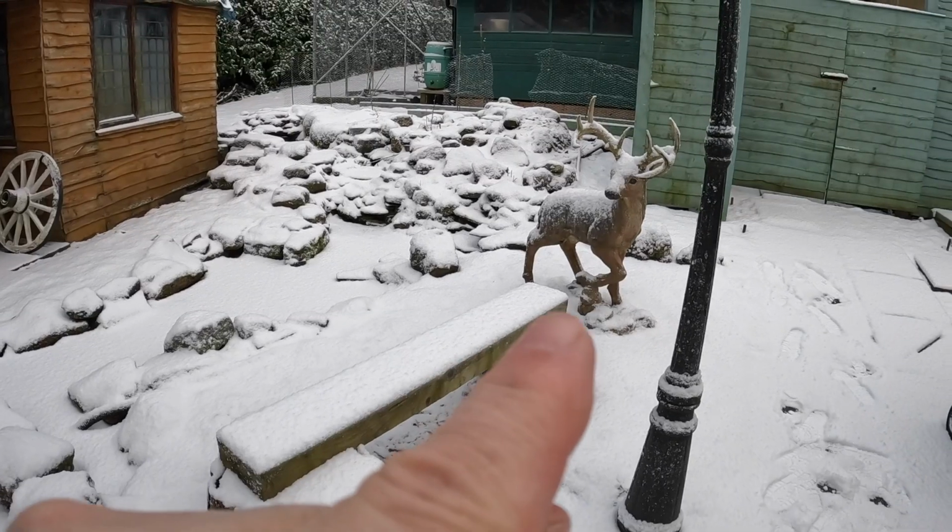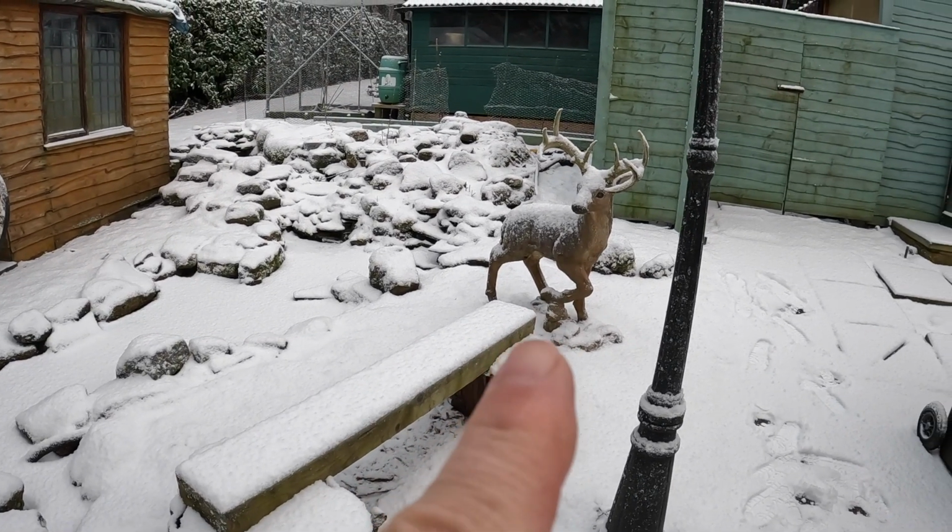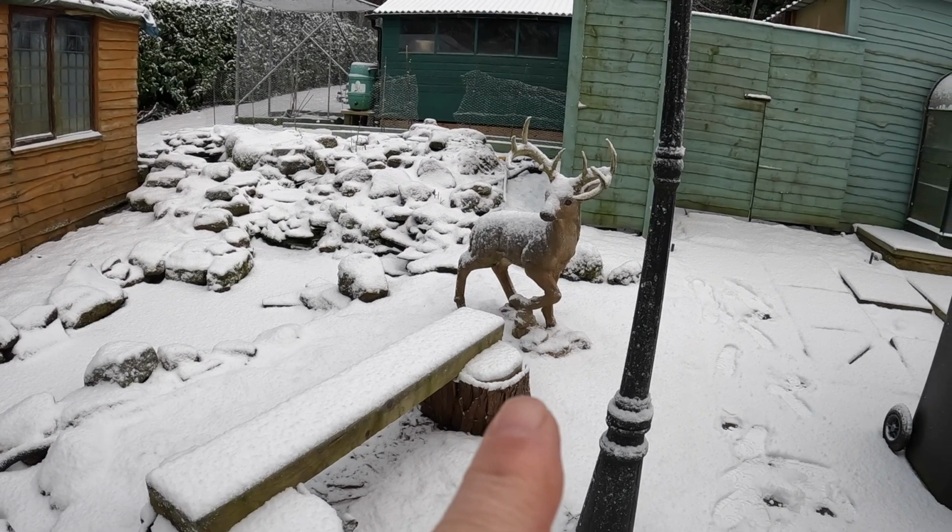Anyway, he died, and he always wanted his ashes to be buried in the garden, right? That's what he wanted. So his ashes are under the deer. The deer is his headstone.